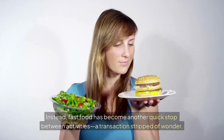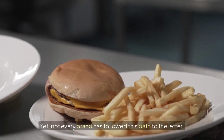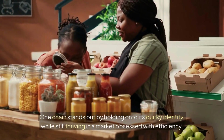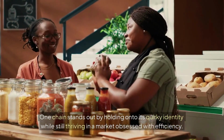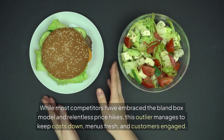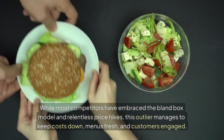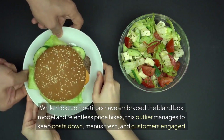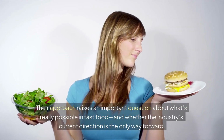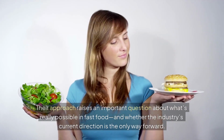Yet, not every brand has followed this path to the letter. One chain stands out by holding on to its quirky identity while still thriving in a market obsessed with efficiency. While most competitors have embraced the bland box model and relentless price hikes, this outlier manages to keep costs down, menus fresh, and customers engaged. Their approach raises an important question about what's really possible in fast food, and whether the industry's current direction is the only way forward. Taco Bell, the fast food rebel.